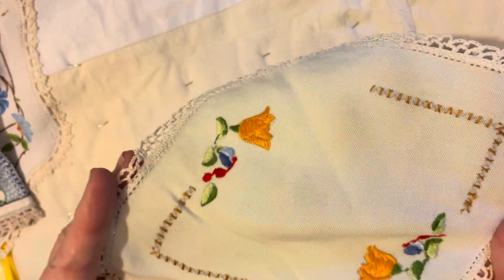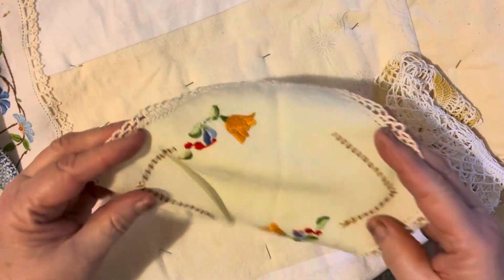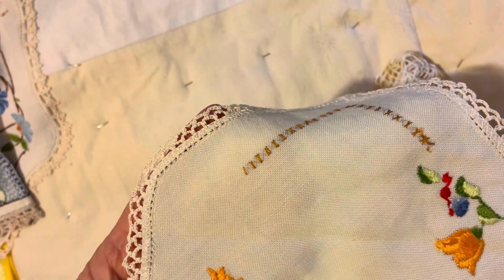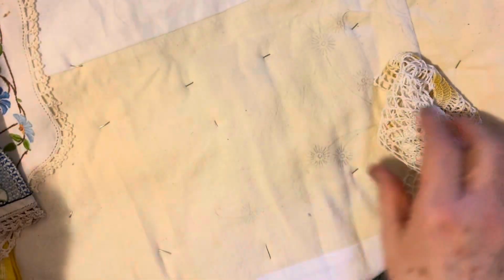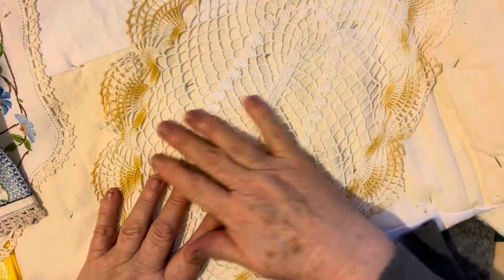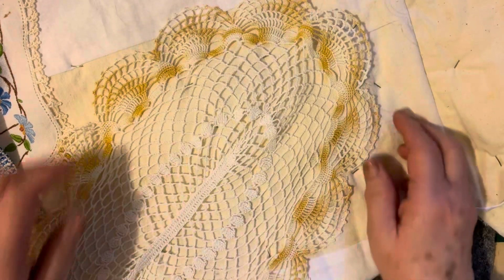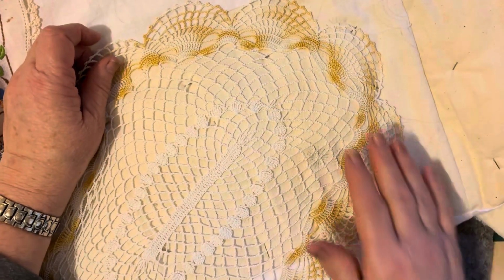And this one I got from an op shop somewhere sometime. I think it's pretty. It's very, not plain. It's very, almost simple. But the colours make me happy. And this one here, yellow and white. I would like that. I think that's really pretty. And I think they'll all look nice against the creams and the white.